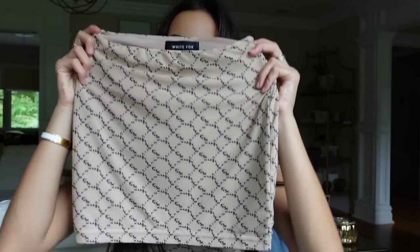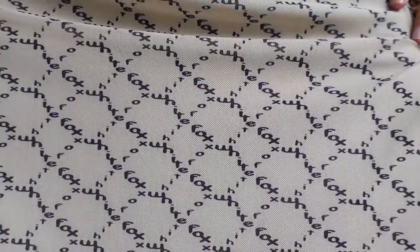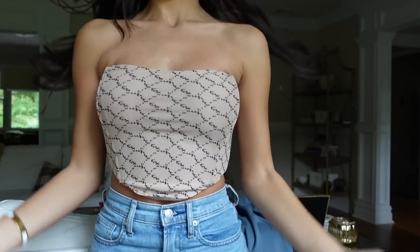This piece is so cute. It's this little corset top, and it says White Fox, and I have a matching mini skirt with it. Mini skirts have been so in. I see them all over my Pinterest, all over my Instagram, literally everywhere. But this is the print that's on both of these pieces and another piece that I'm going to show you guys. It just says White Fox, but it's crisscross, so it's super cool. I love this color, and I feel like this with sunglasses and this corset top is a top tier outfit. This is what the corset top looks like.